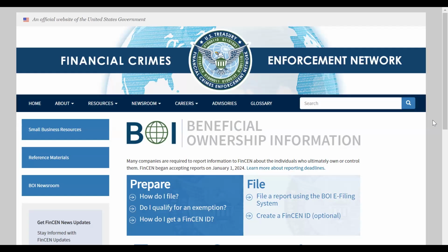A few FAQs, frequently asked questions that come up with the beneficial ownership information report. First, how often do I need to file the BOIR? Answer: this is a one-time report unless your company or its beneficial owners experience a change in any of the information reported. This may include name changes, address changes, or a change in ownership. Any such change needs to be reported within 30 days of when it occurs. You do not need to update the report if your company applicant's information changes.